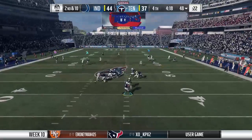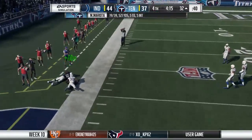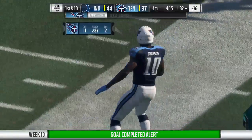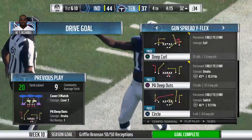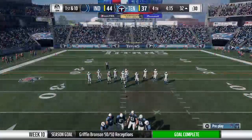Play action now. Mariota. And he's got his favorite target yet again. It's complete. A good pick up there on 20 yards. He's certainly been a huge factor in this when he's got the 2 touchdowns to his credit. Now they look to him again. He picks up the first.